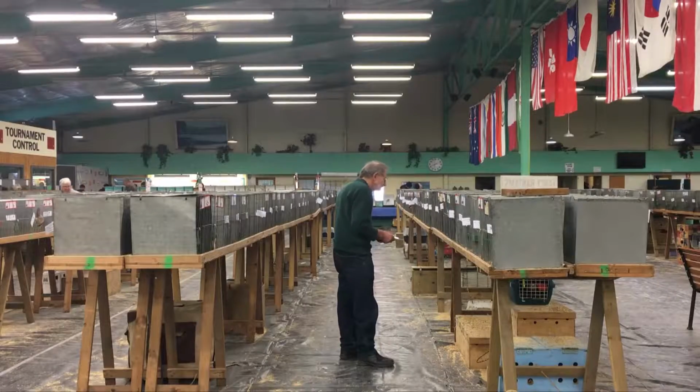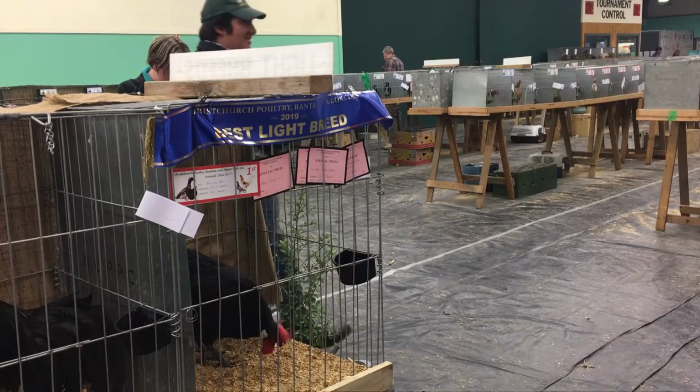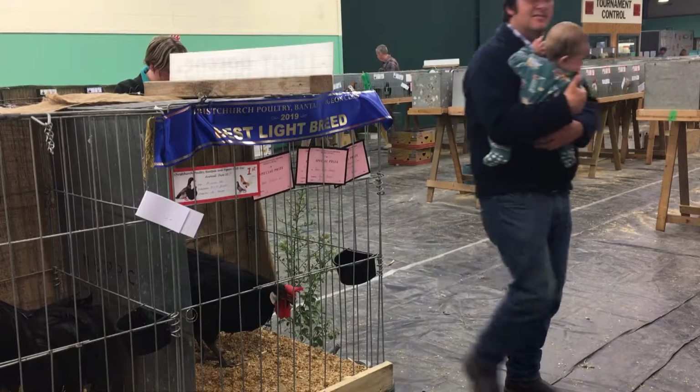The Christchurch show has been running for over 150 years, and Judge John Taylor says they're still seeing new people bringing their birds along. There's a lot of new, younger exhibitors around Christchurch in general that have gone out to those smaller towns after the earthquakes and worked out that they can have a few chooks, and then once you get a few chooks, you can work out that you can show them, and it seems to be working in our favour, so it's really good.